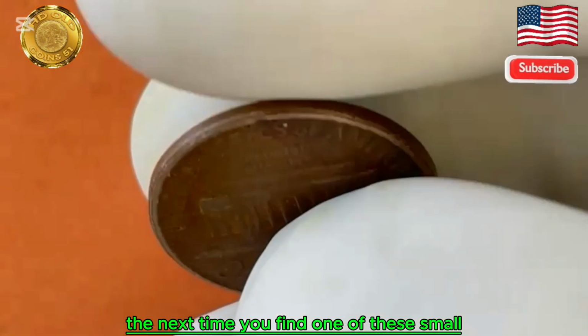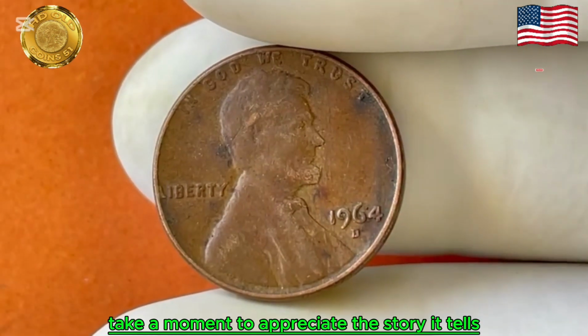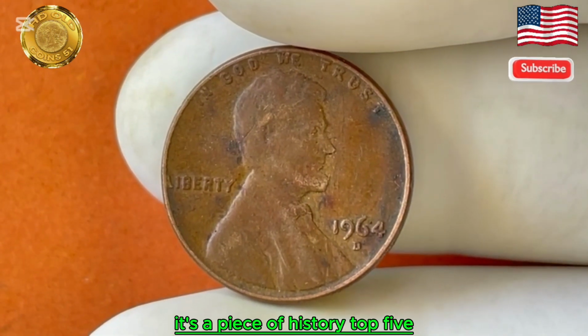So, the next time you find one of these small, copper coins in your pocket or your collection, take a moment to appreciate the story it tells. It's more than just a penny, it's a piece of history.